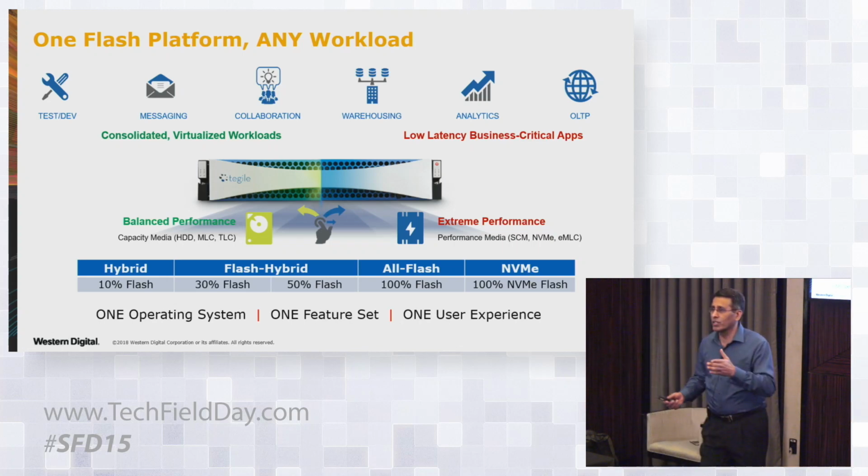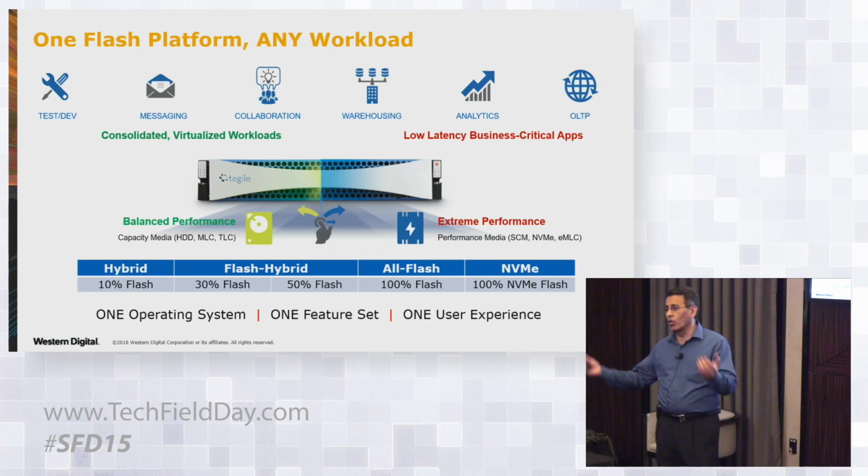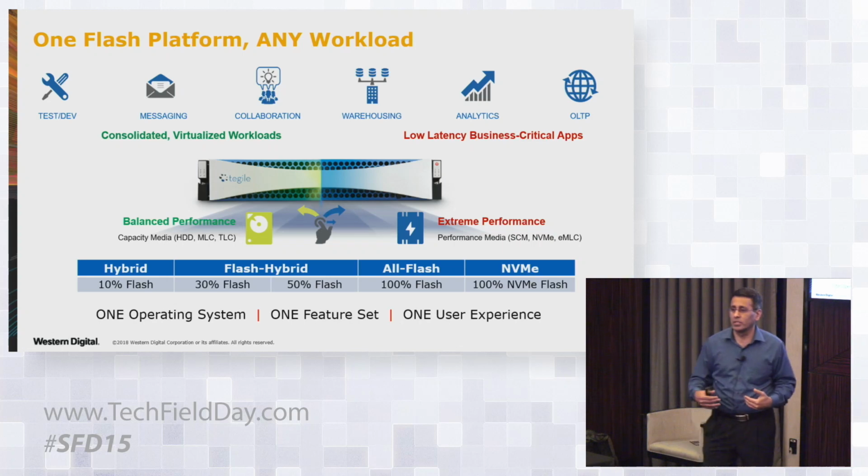If you look at each of our systems, whether it's the hybrid, flash hybrid, or all flash, our design is such that all of the I/O comes into the flash layer. So even in a hybrid context, you see sub-millisecond performance.